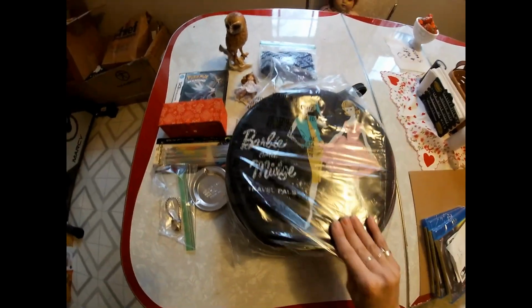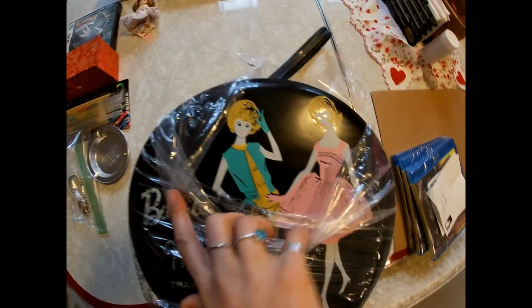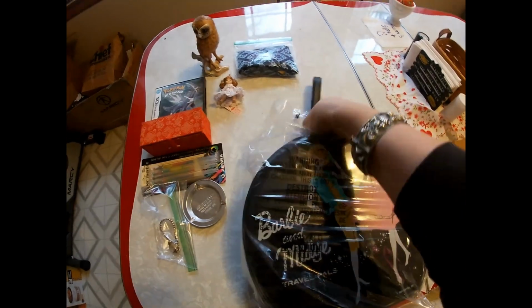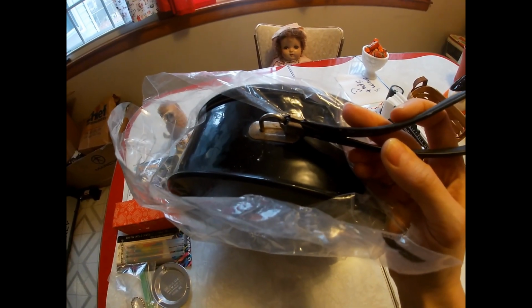Okay, so this is a really cute vintage Barbie trunk. It's in plastic right now, but it's Barbie and Midge. This is from the 1960s. It's a round doll case, like a carrying case. And this sold for $34 plus shipping. Has a cool kind of handle there. And I think I got this from Tony at the Streetsboro Flea Market.